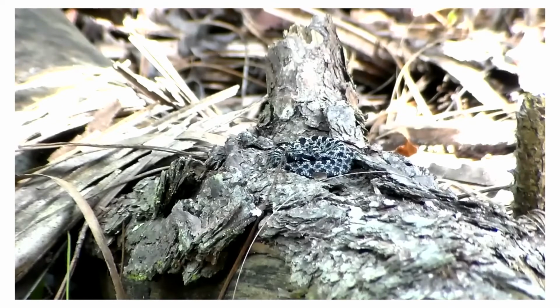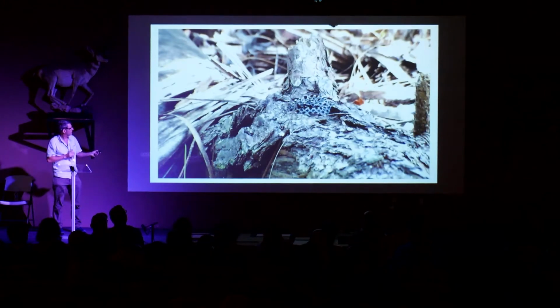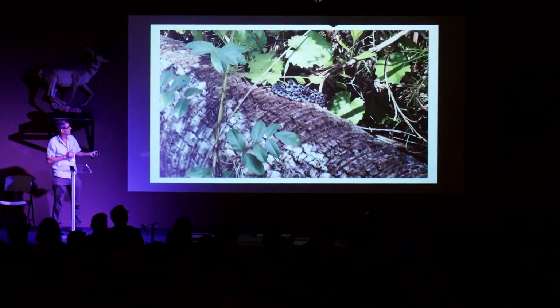It doesn't seem to be totally freaked out. It does a display, is it like a zebra-tailed lizard, and moves along. Neat stuff. At least I think so.